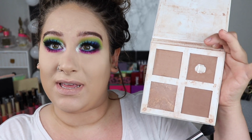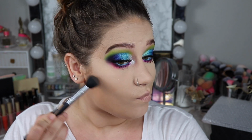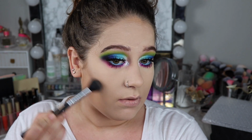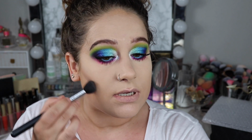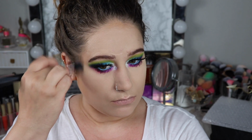Looks like this. I actually am really, really close to hitting pan in I think both of these shades actually, but I've thought that for months and months. I'm like, oh my god, I'm so close to hitting pan, and then I never do. So yeah, I continue to use it all the time because I'm like, oh my god, I'm about to hit pan. I never do. Comment if you relate. So I'm just going in really lightly down here and then up here.